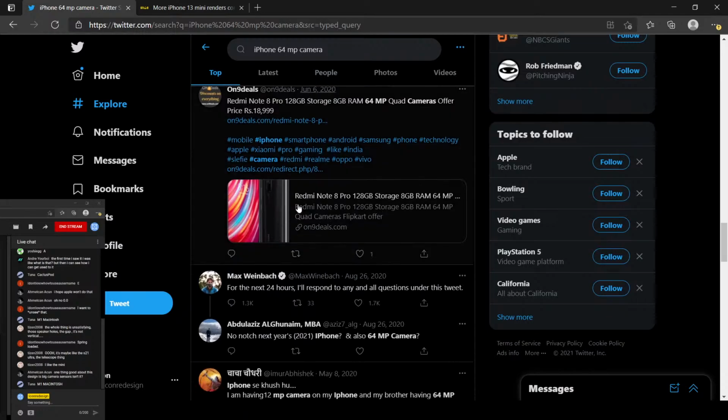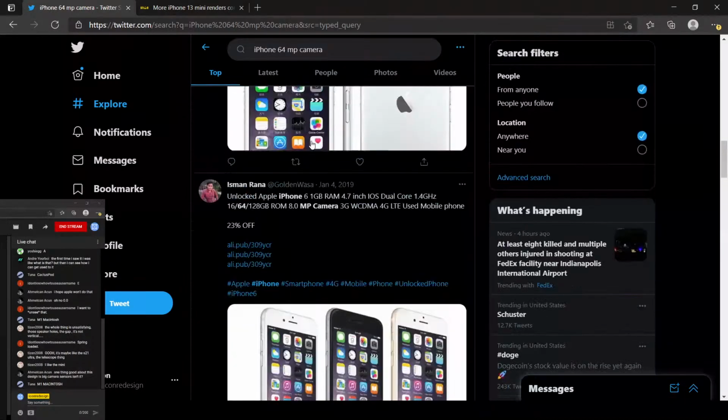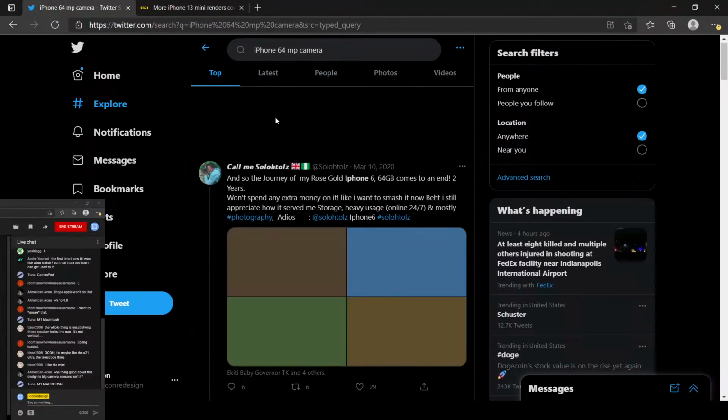Yeah, but yeah, there's a 64 megapixel camera somewhere. Yeah, I'll find it later.